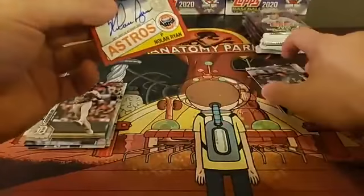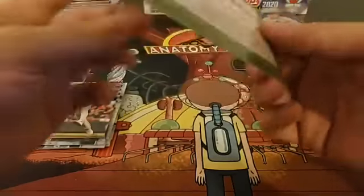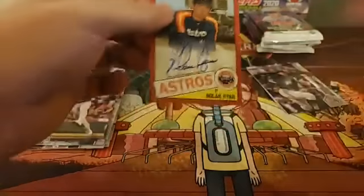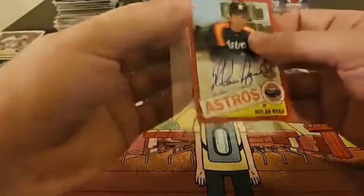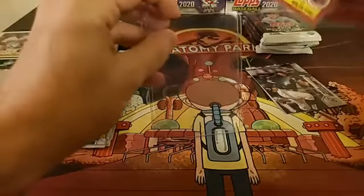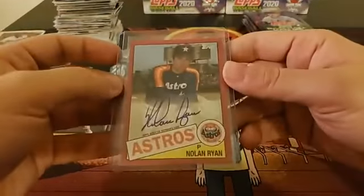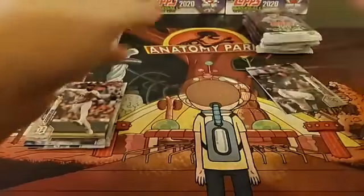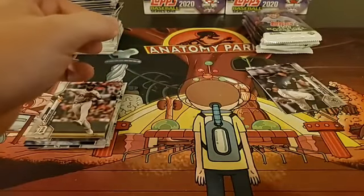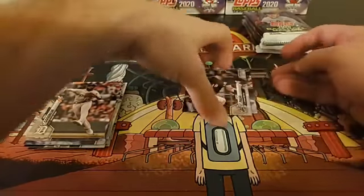Oh, we do have another autograph. Oh, wow. Look at that. Houston Astros, at a 25, Nolan Ryan. Scott, you wanted an Alvarez, but you got a pretty damn good card. That is pretty good to pull out of a hobby. I was just hoping for an autograph.